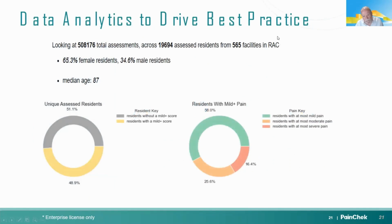More recently, we've been looking at our larger database of information, and this provides us with very useful insights. So over 500,000 pain assessments, nearly 20,000 unique residents across 565 facilities. And what you can see is that on a unique resident basis, nearly 50% have had a pain assessment which has indicated the presence of pain. And this then provides us with a breakdown. Roughly 60% of those have been mild pain, 25%, a quarter, have been moderate, and 16.7%, 4% have been severe.